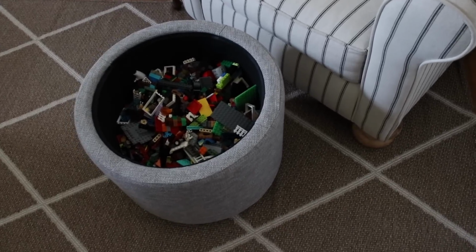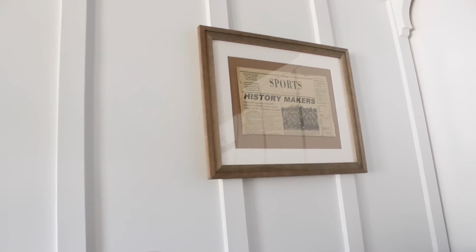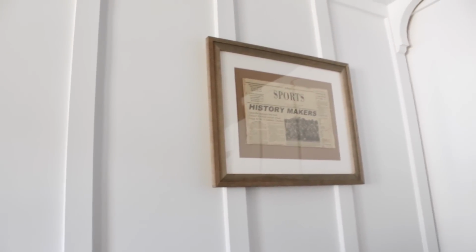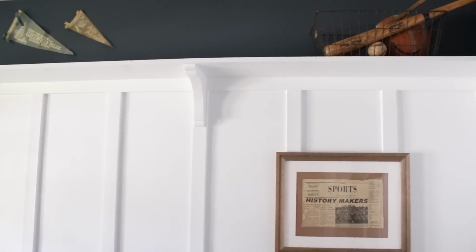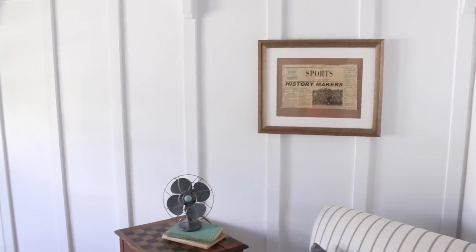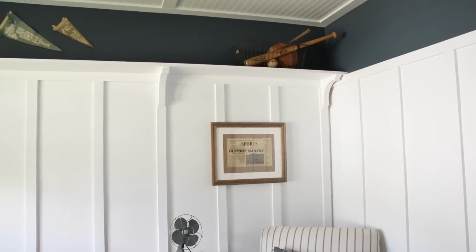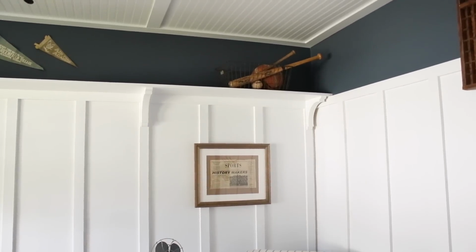I also wanted to talk about the frame right above the chair. So back in the day, my husband and I were high school sweethearts. One of these days we'll have to share our story with you, or maybe I did share it in our anniversary video last year. Anyways, we were high school sweethearts, and my dad was the soccer coach at our school. Well, my husband, being from Germany, European, he loves soccer, he was on the team, and they won the championship that year, and my dad has always saved the newspaper that says History Makers.